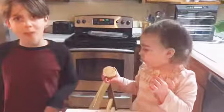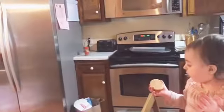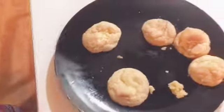Is it good? Yeah. Do you like it? Is it delicious? Yummy. It's so good. Made me die. I'm dying. Smell gluten-free cookies? So good. So good. They worked.